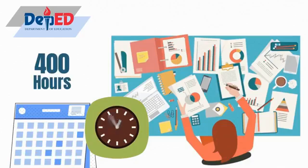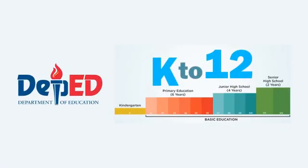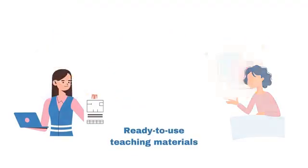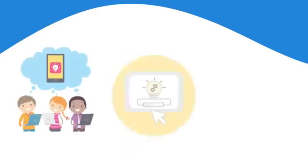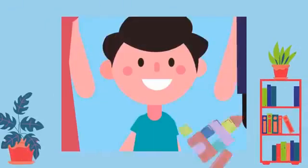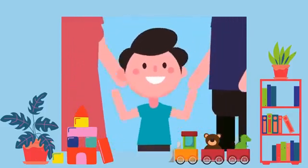According to the Department of Education, teachers spend at least 2 hours per day for these tasks, which sum up to around 400 hours of preparation time for the entire school year. But if there is only one set of competencies issued by DepEd, by which our students are to be measured, then why can't we have a single set of instructional materials, coupled with auto-graded assessments, and interactive and gamified learning activities that teachers coming from different schools around the country can use to effectively reduce their workload and free up much of their time for their family and personal lives?